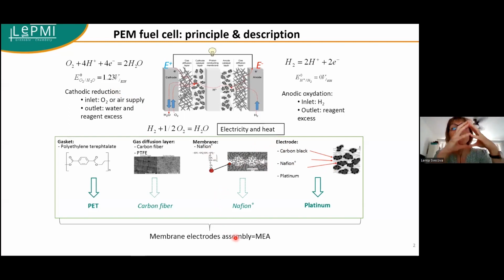In the heart of the fuel cell is what we call the membrane electrodes assembly, an MEA. So you have in the middle the proton exchanging membrane, that resembles a little bit to Teflon, but has also some sulfonate functional groups. Then you have two electrodes with the platinum nanoparticles, carbon black and naphthalene. And then you have two gas diffusion layers, so that helps to diffuse better the hydrogen and oxygen gases. And you can have also a gasket.